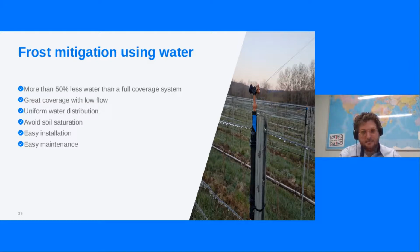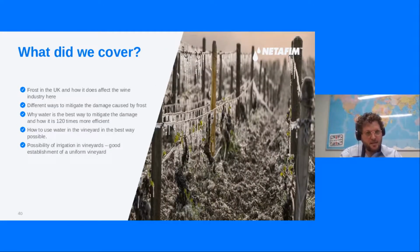And the next thing is easy installation and easy maintenance. The Pulsar with the strip net has a unique bracket, as you can see on the screen, that blue thing, that you can just attach to the post, and it's easy to take on and off, and it's easy to use in the vineyard. So once we talked about the Pulsar, the system and the targeted system, what does it actually mean to have this system in our vineyard?